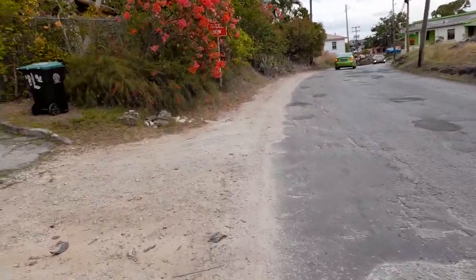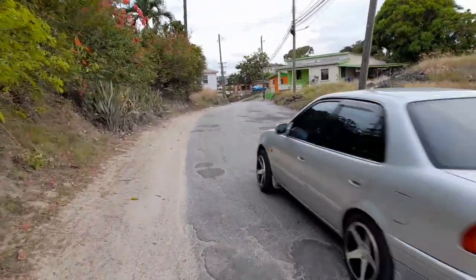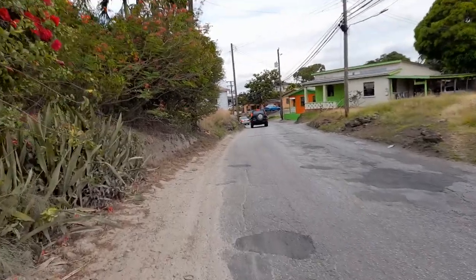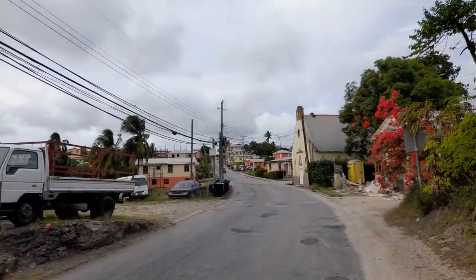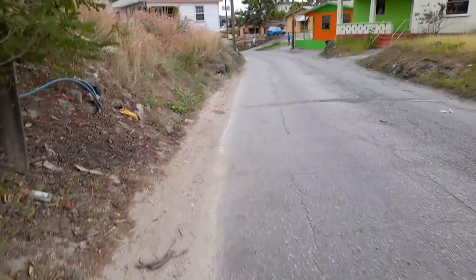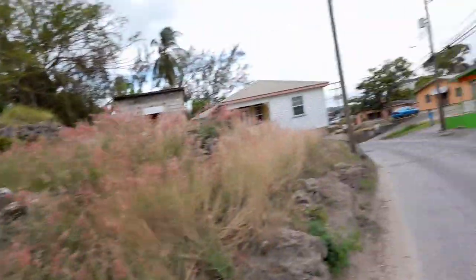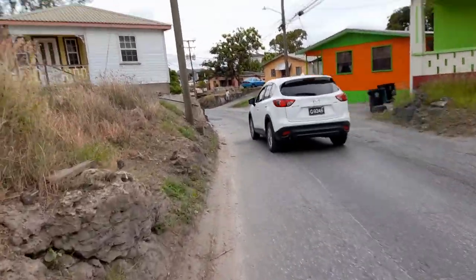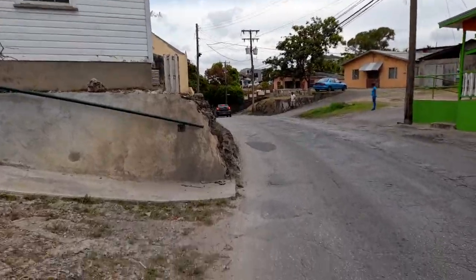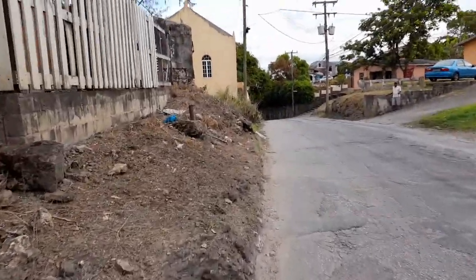Yes, guys, this is Shop Hill, St. Thomas. Look back up the Shop Hill. So I'm now descending Shop Hill to go to the lookout point at Grandview Heights.